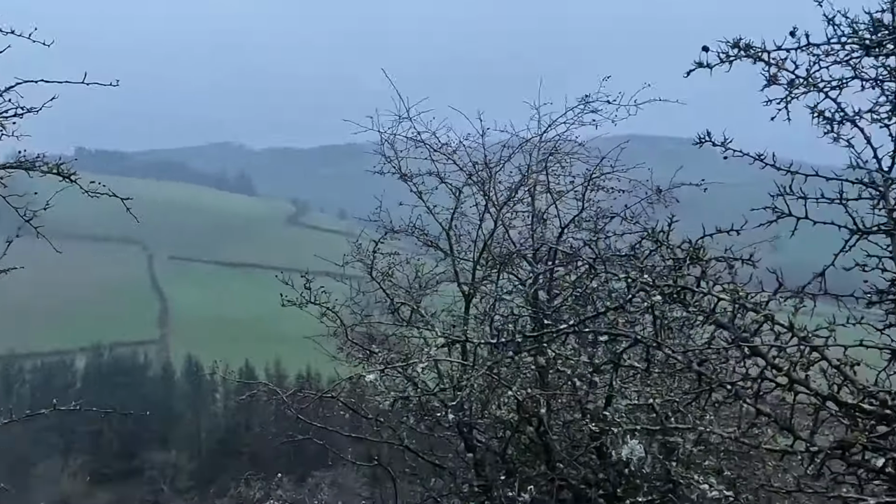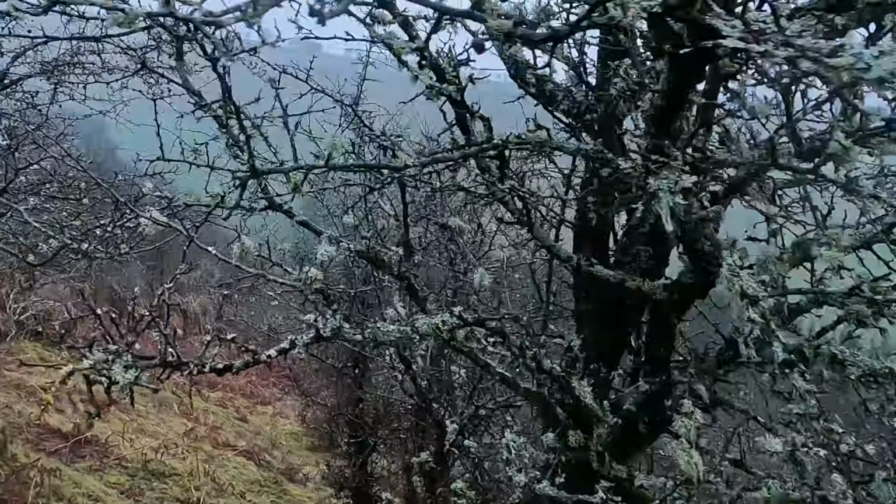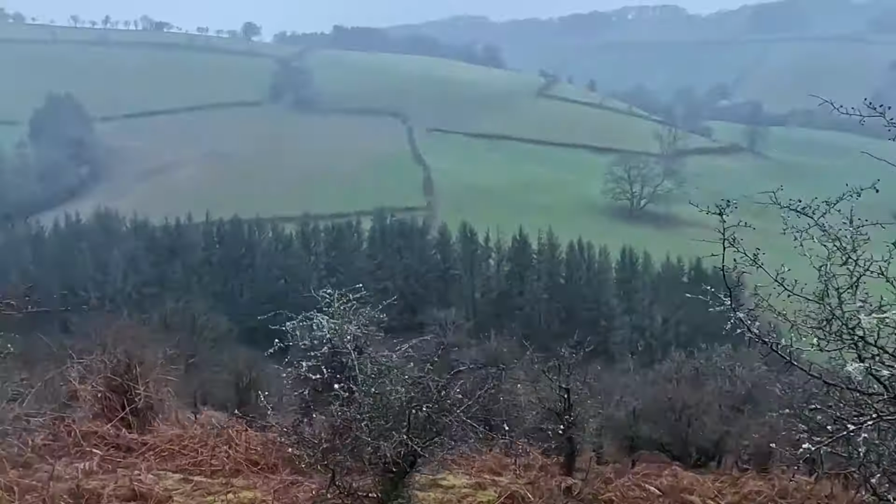But as we're moving along here, some nice views as well. So yeah, and no doubt, well, hopefully it won't be too misty or whatever when we do the course, and we'll enjoy these views as we're moving up to our bug out location. So onwards and upwards, carrying on.